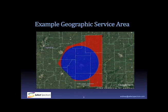Now that we've taken a look at the 2.5 gigahertz band plan and how licenses look from a spectral point of view, let's now take a look at how licenses may look geographically. The standard license is a circle with a 35-mile radius, but if you look at the blue shape on your screen, you'll see an accurate GSA of this license, and it is not a complete circle. This occurs because the license ran into another license on the same frequency.